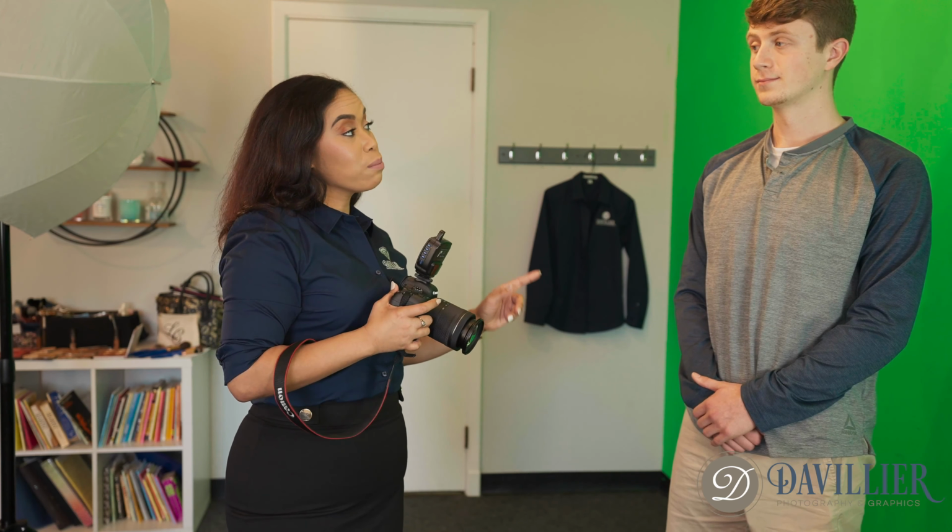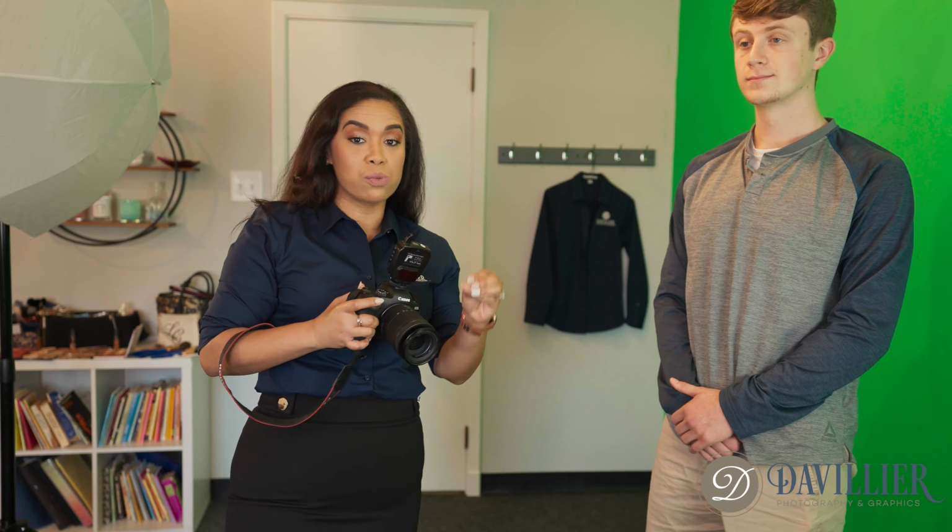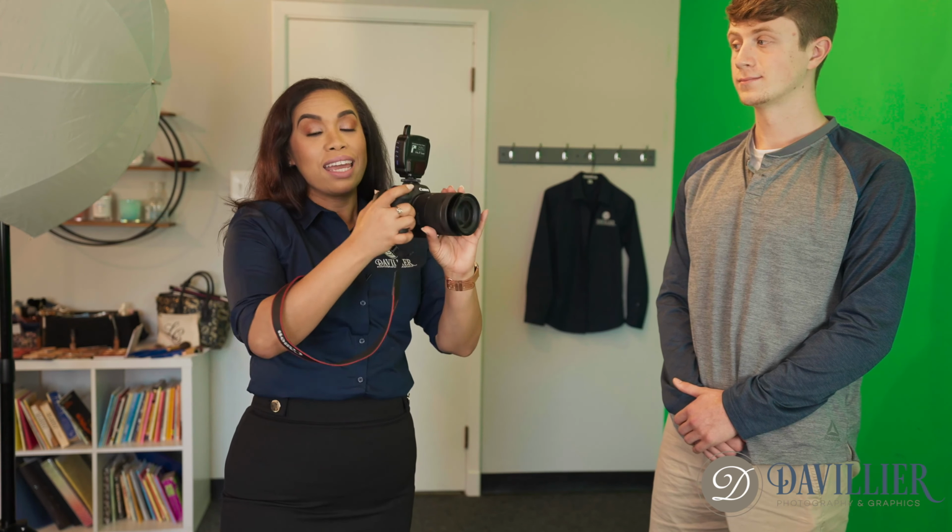But for these, because oftentimes they're going to need to put them on Instagram and other places where they're going to have to crop, you need to leave room in that frame so that they can crop these photos however they need them to look. And quite frankly, a landscape photo is easier to crop.